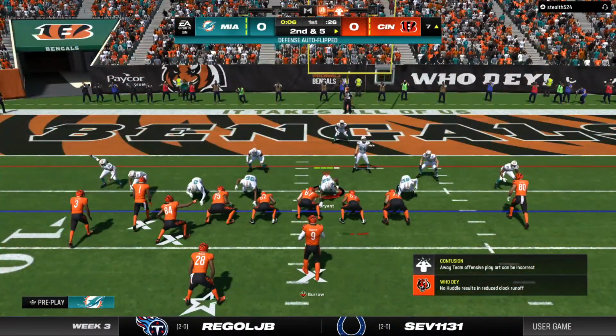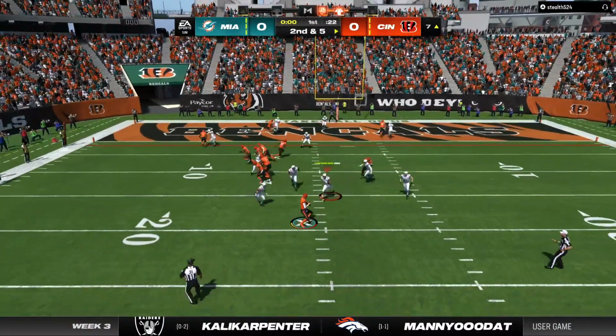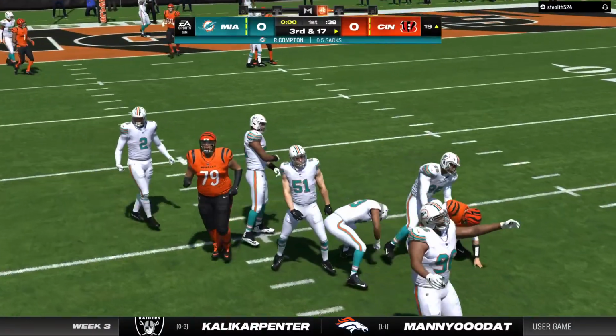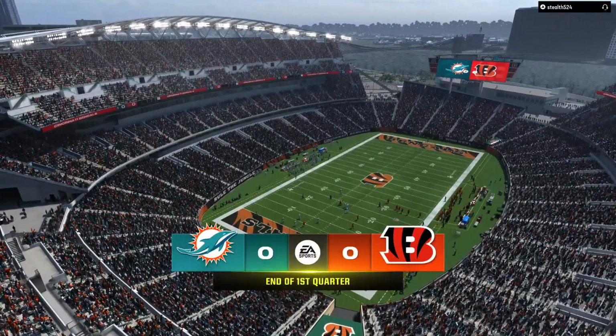Gun. Shot. On 2nd down, Burrow. And he is going to go down. He will be sacked on the final play of this first quarter. No score after 1 on EA Sports.